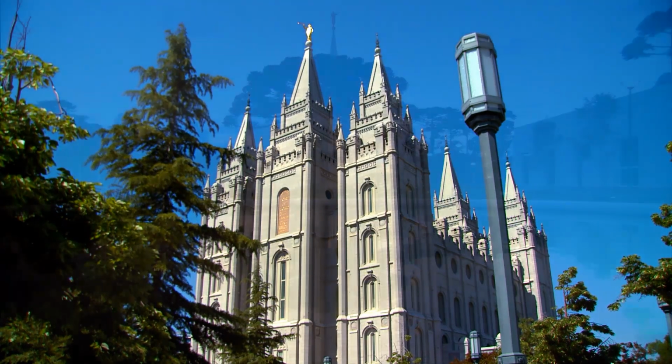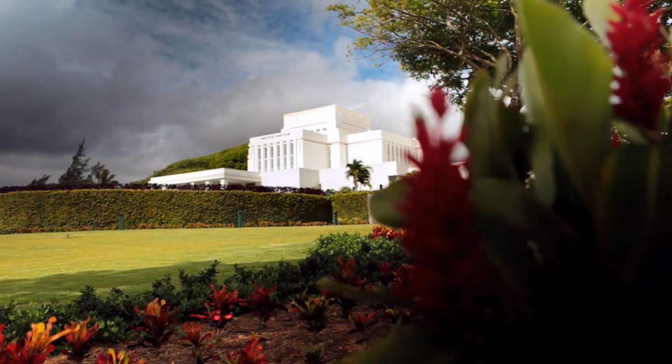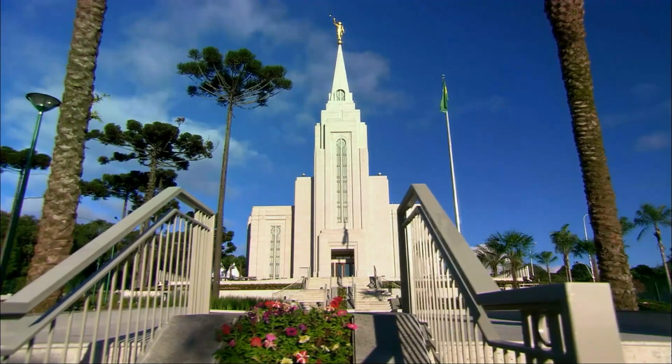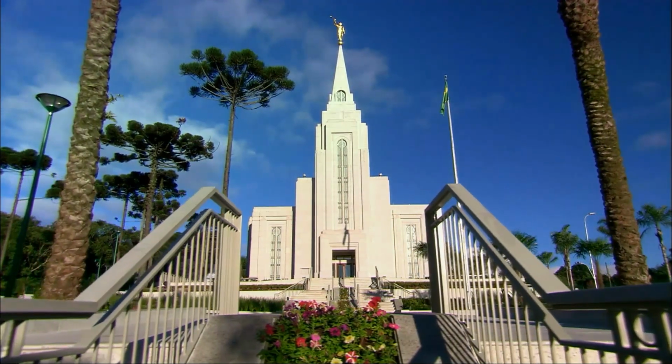We live in the great era of temple building. Only a few years ago, a temple dedication was an event that happened every few decades. Now there's a temple dedicated every few months. In places around the globe, Latter-day Saints once had to travel thousands of miles to attend the temple. Now most of the church is only a few hours away from one of these sacred houses of the Lord.